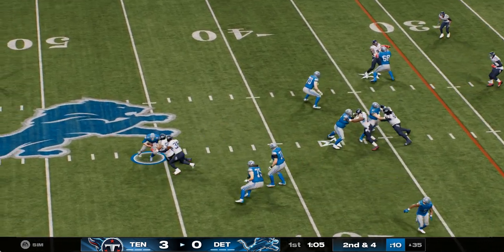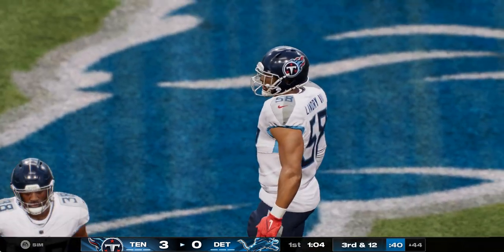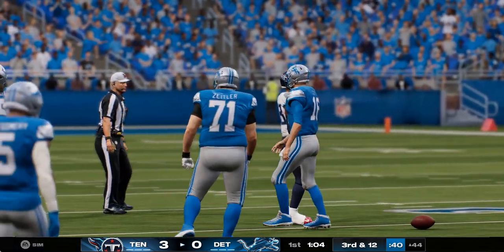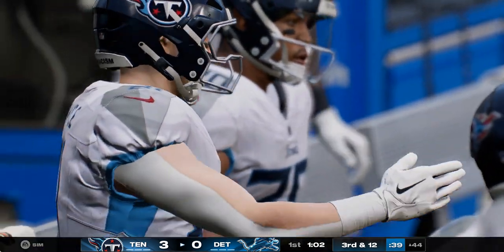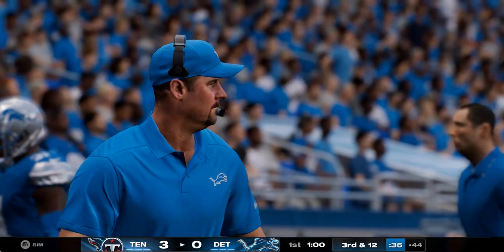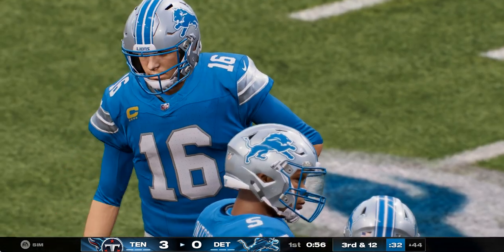Off play action. Here's Goff. Blitz coming and down he goes. Multiple players combined for their team's first sack of the game. Now that's a heck of a moment for your first sack of the game, because if this long drive ends without a touchdown because of that sack, we're going to look back and say that might be one of the biggest plays of this contest.